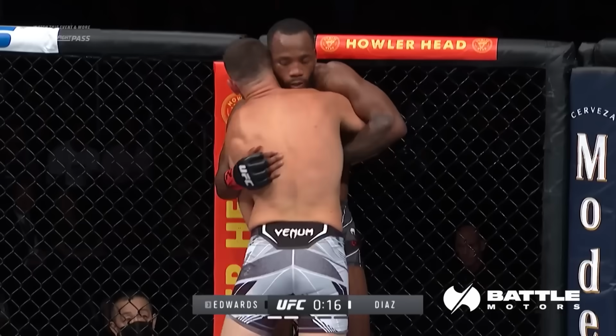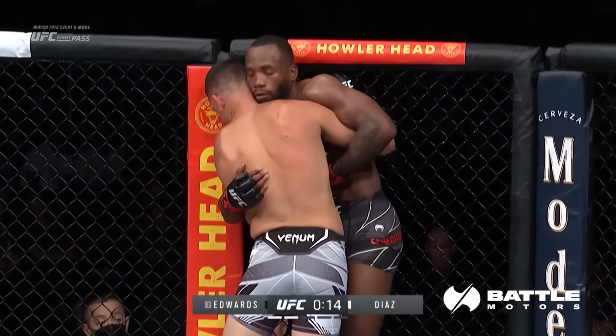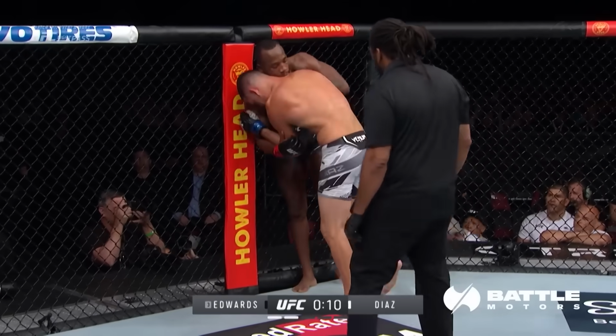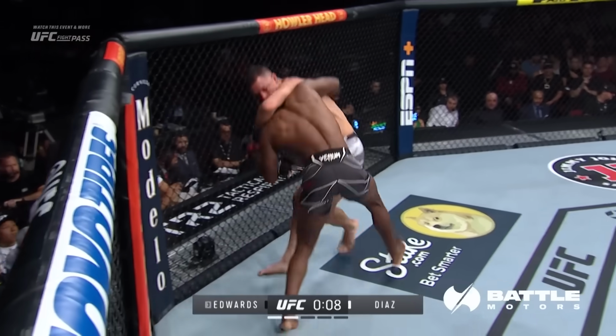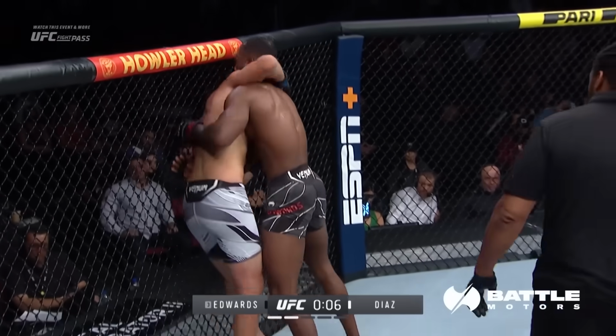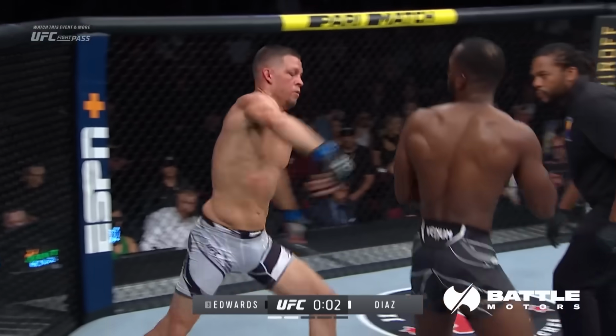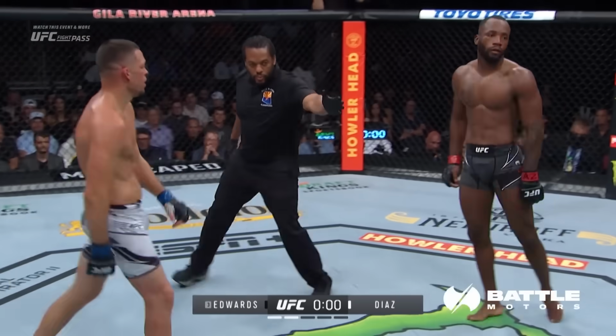Yeah, and that leg entanglement that they were involved in shows you there's some real danger on the ground, in particular with Nate Diaz. And maybe that's his best bet to try to win this fight. Feels a whole lot like a main event. Ooh, spinning back elbow there from Edwards. Easily could be.